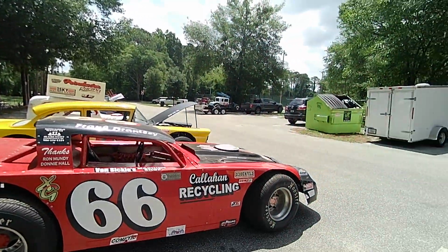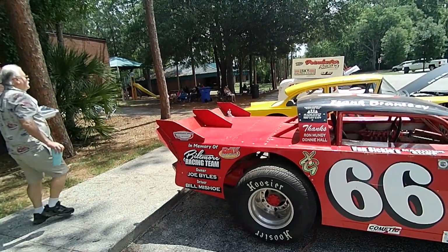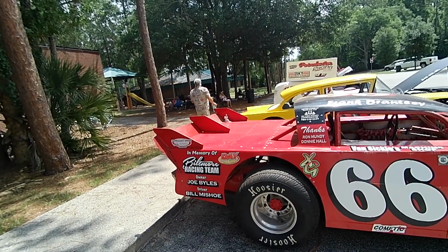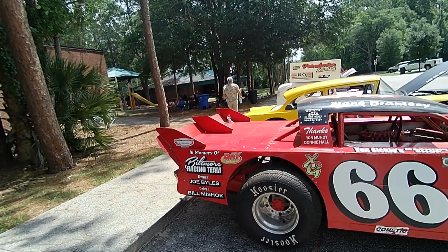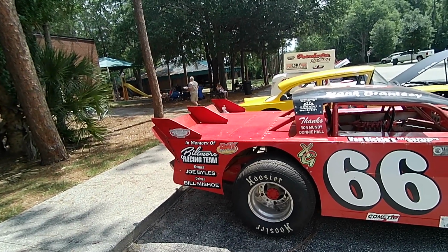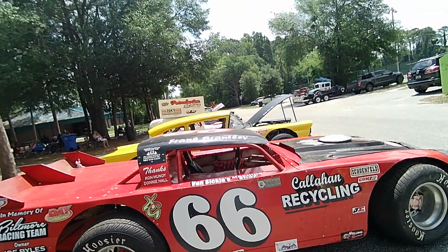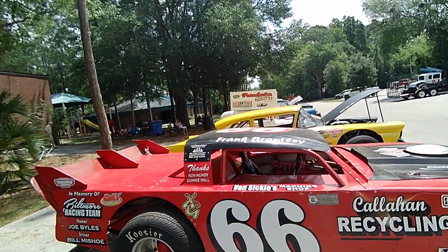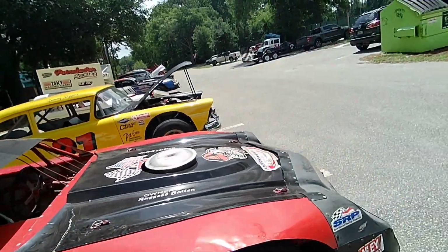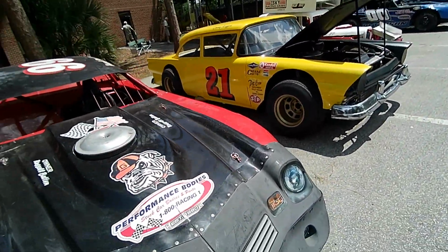Now, this is a race car. Biltmore racing team. Owner's Joe Biles, and the driver is Bill, miss you. Frank Brantley is the name that's on the vehicle. Owner is Russell Batten.